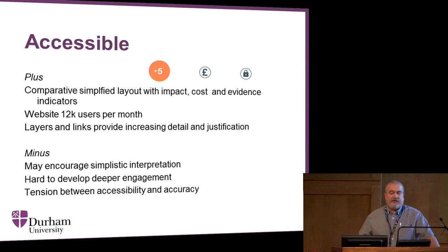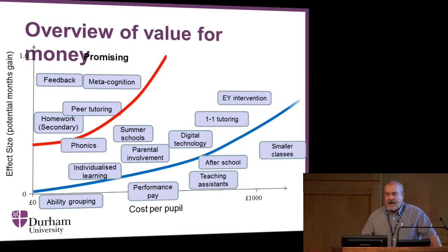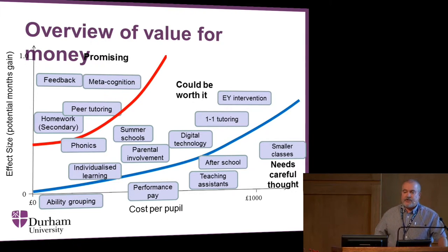I think we've got accessibility right in terms of that top layer. I think the problem there is it may encourage oversimplistic interpretation, and it's harder to get deeper engagement. And there's a clear tension between accessibility and accuracy. What it has let us do is produce charts like this that get schools to think about the relative benefit. And you'll notice we say promising and needs careful thought, not do these and not these. It's all about getting engagement from practitioners about where they may see particular benefit.